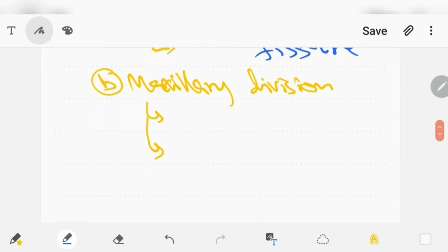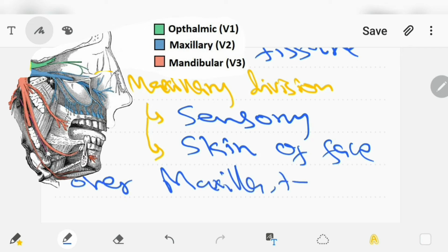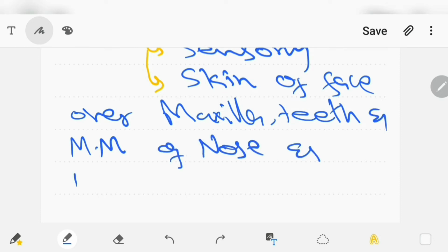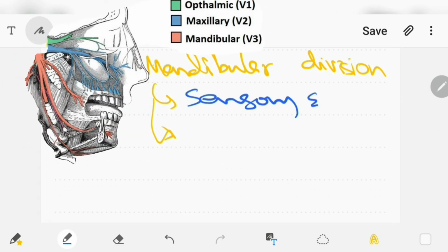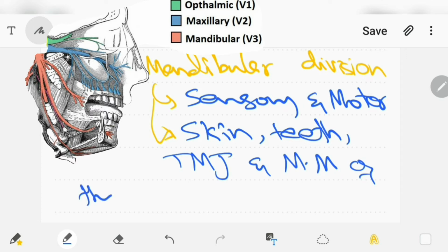The maxillary division of the trigeminal nerve is sensory, and it supplies the skin of the face over the maxilla, teeth of the upper jaw, and the mucous membrane of the nose, maxillary sinus and palate. Its mandibular division has both sensory and motor functions. Its sensory function is that it supplies the skin of the cheek, mandible and side of the head, teeth of the lower jaw, temporomandibular joint, and the mucous membrane of the mouth and anterior part of the tongue.